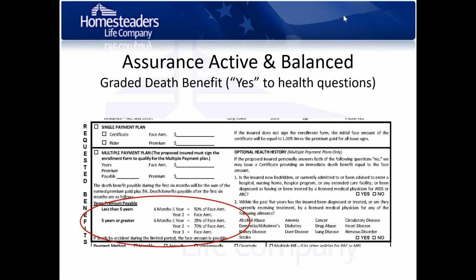I have one quick question. Go ahead, Jane. So if they've answered no, if they're doing a 3, 5, 7, or 10, and they've answered no to both those questions, and they pass away in the first 6 months to a year, they still get 100%, correct? Yes, absolutely. It's only if they've answered yes to the questions where this would come into play, correct?